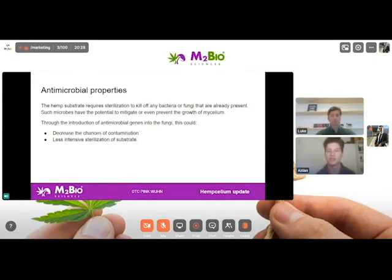And obviously this would lead to a decrease in the chances of contamination and also less intensive sterilization of the substrate on our part, so that we might save resources in the sterilization of the substrate.